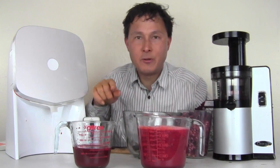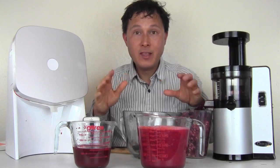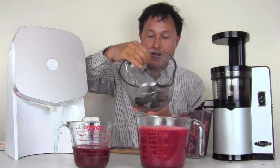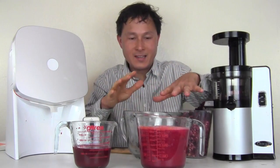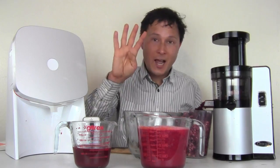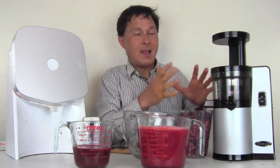This side we had 1 cup of juice. So same amount of time, the same amount of money, right? $5, and look, we still have like 3 more carrots left. We probably would have got easily over 4 cups of juice. So we got 4 times more juice for the same money in the same time.